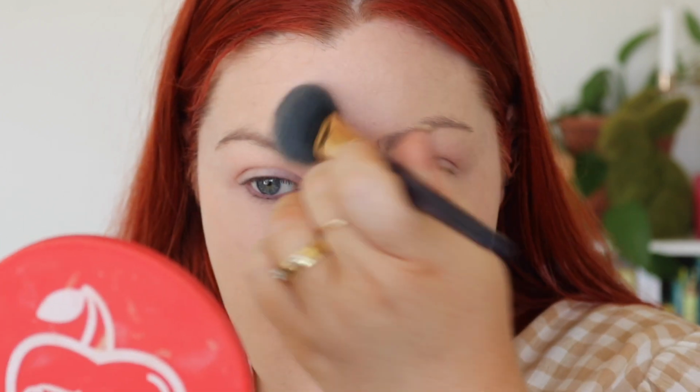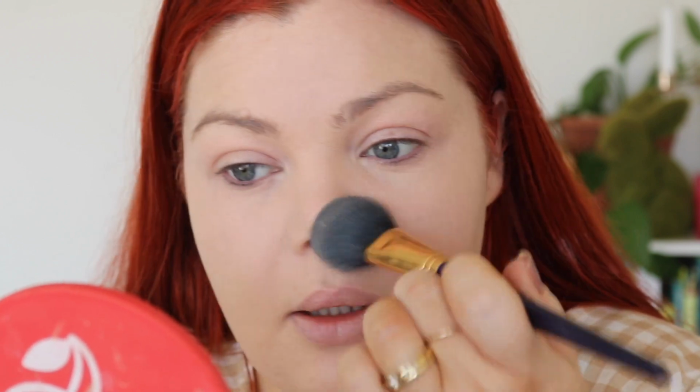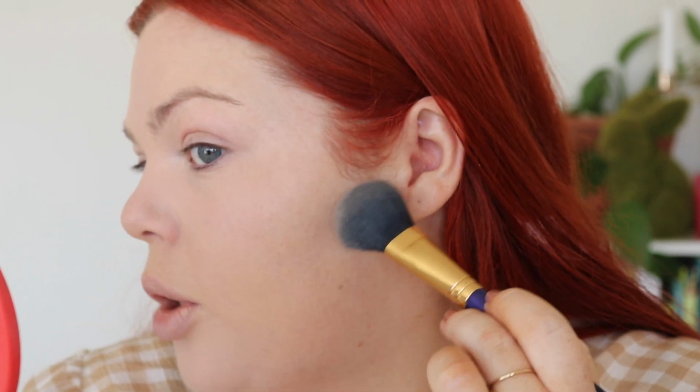Then I just do my T-zone. I don't do my whole face. I don't bake, this is how I do it. If I'm wearing a mask, or if I want really, really long wear, then I do go here. Because we're using powder products like bronzer and blush on the rest of the face, we're going to get powder on the face anyway. But here, this will make it last a bit longer. And you know, we're still in mask season.